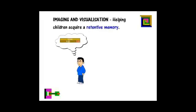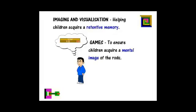And then we looked at imaging and visualization. We were helping children acquire a retentive memory. Once they begin to internalize the rods, if you like, once they begin to be able to just shut their eyes and see the patterns and relationships, then we have gone a long way down the road to create a retentive memory, and understanding and learning are becoming married together.